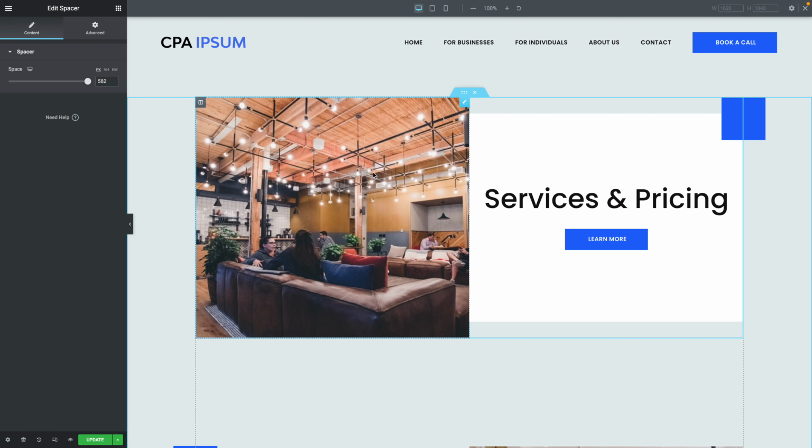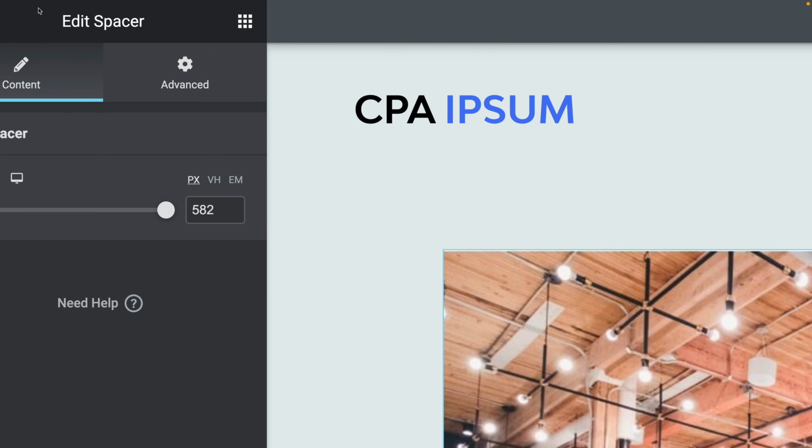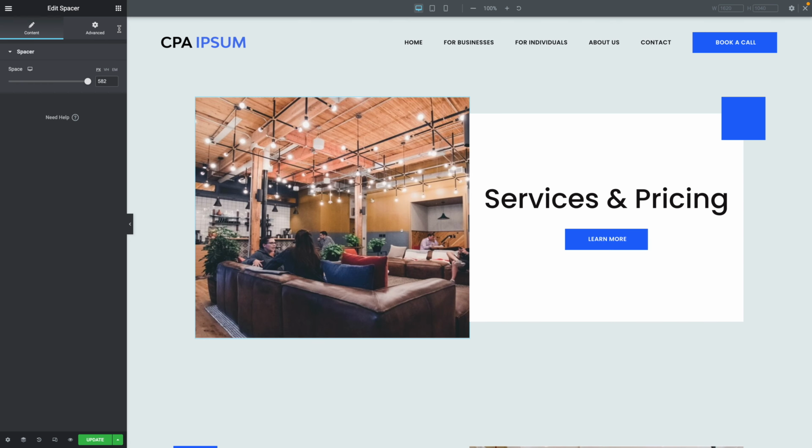Okay, now let's scroll down and let's try to change this image. Once again, I hover over the image and then I click on the edit icon. But as you can see here in the left panel, I don't see any image. As I told you before, always check the name of the widget you're editing. You're actually trying to edit a spacer, which is a widget used to add some vertical spacing. So this is not what we want.